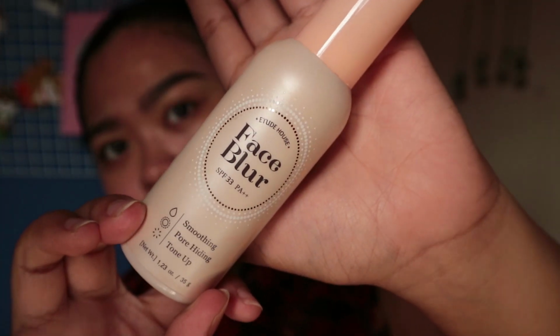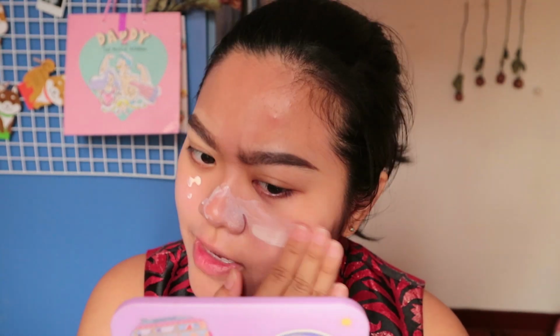Gonna use the face blur primer by Etude House, and I'm just gonna put it on my T-zone. I don't like to use too much of this because I can find that it's a little bit drying if you use too much. So I just tend to smear it where I have pores, so around my T-zone area, here, there, everywhere. Just don't use too much. Blurs out the pores and everything, and it does lighten your skin tone a little bit.